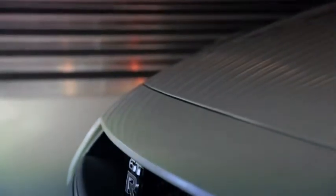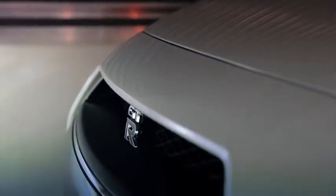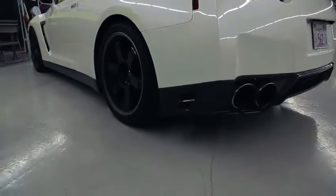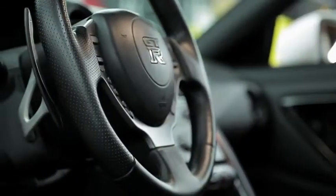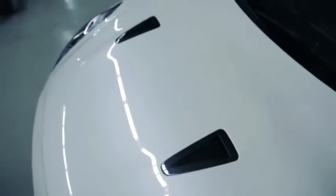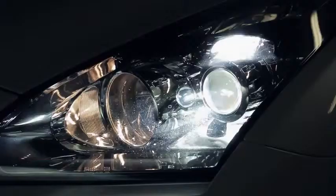What is left to be said about the Nissan GTR? It is the defining supercar from Japan, the product of unparalleled scrutiny by its engineers who've made no compromises on their mission for outright speed. The GTR is the culmination of modern performance technology, and it is the standard by which others are judged.